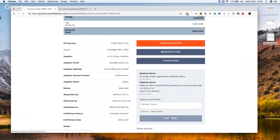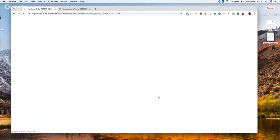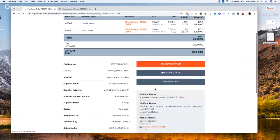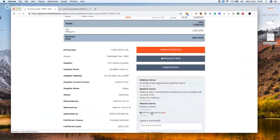And once that delivery docket is attached, that's going to go in against the purchase order, and that means that finance departments and those people that are paying those invoices are able to see that delivery docket, see what's been ordered. So we've got that delivery docket. We can open that up at any time.